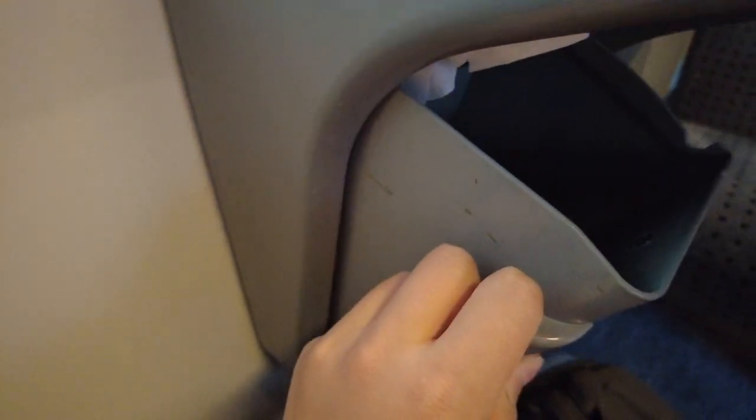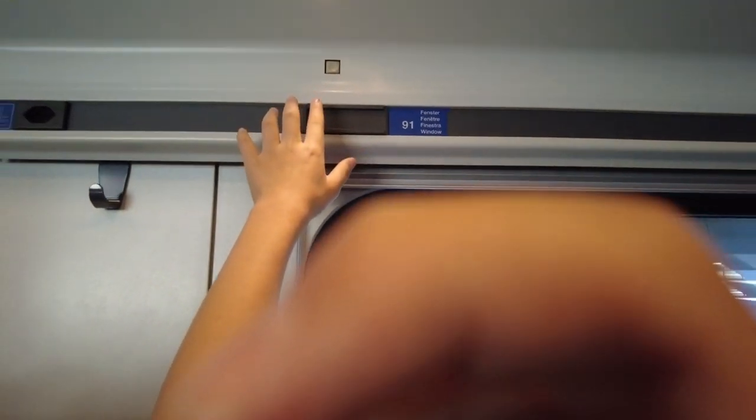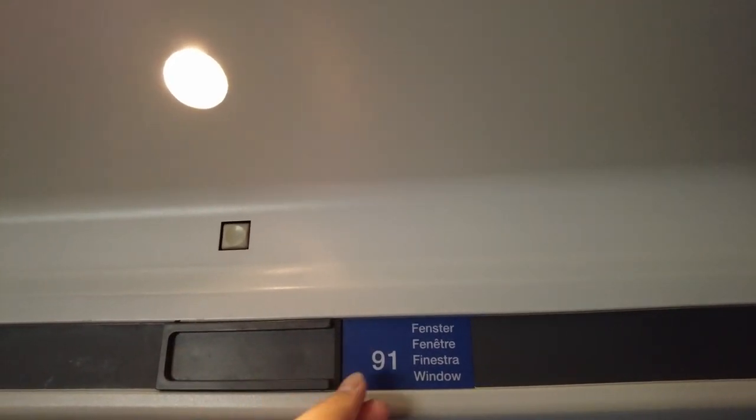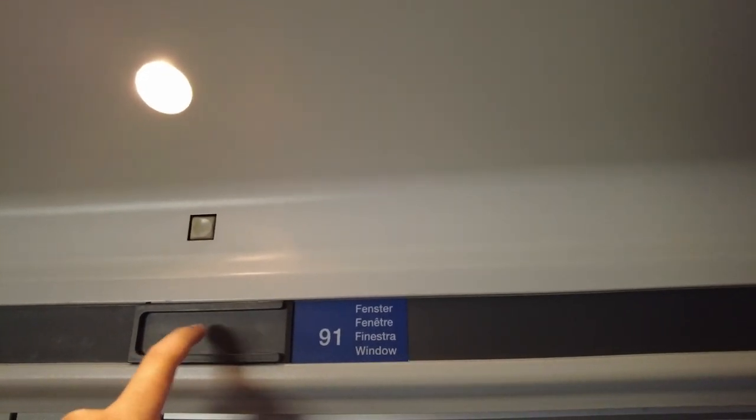It's a trash can. Here is the control with the reading lights. Yeah, there it is. Reading light. Here is the seat reservation thing. If you reserve the seat, which I did not, they would put a little piece of paper here to indicate who's sitting here or who's not sitting here.